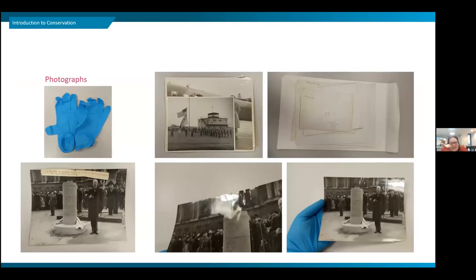Photographs. This is the one point where we will ask you to wear nitrile gloves, not cotton gloves, but nitrile gloves. If for some reason you haven't been given them when you're given the photographs, then please ask for them. It's really important to keep photographs in order, although they should be individually itemized. And light damage is cumulative and irreversible. So if you could only have them face up when you're looking at them and then turn them over so that they're not getting that light exposure, that would be a really beneficial thing in preserving the definition of the image.